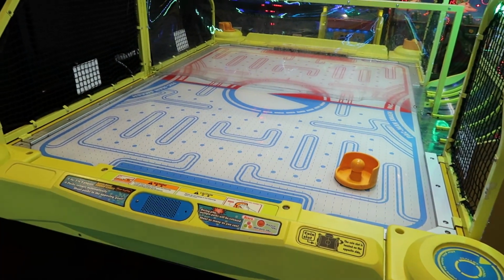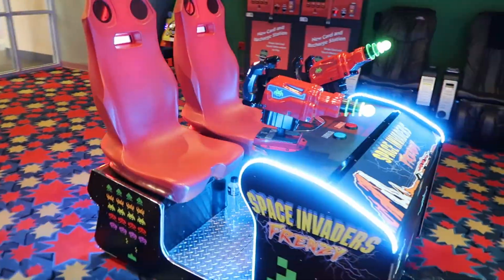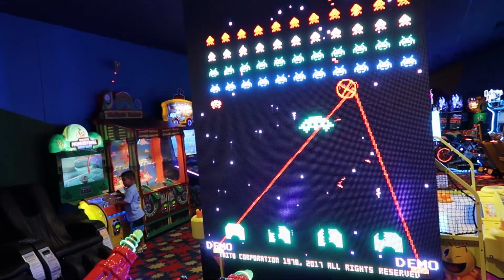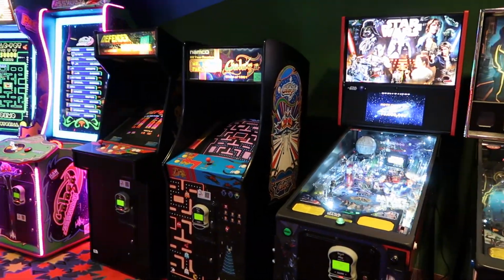You have an air hockey table. Giant Space Invaders. I've seen these before. I think these things are very cool. A really nice take on a 1970s or 1980s game.